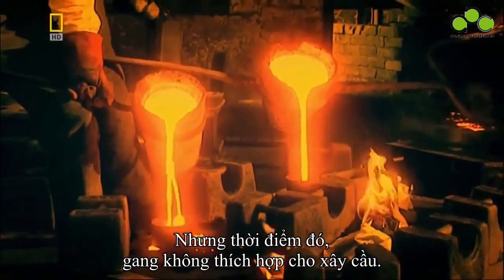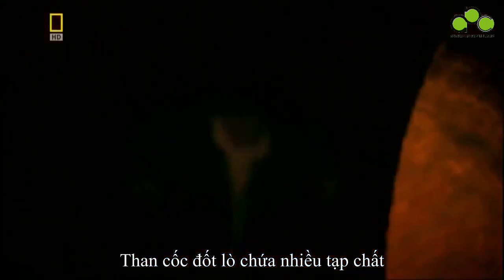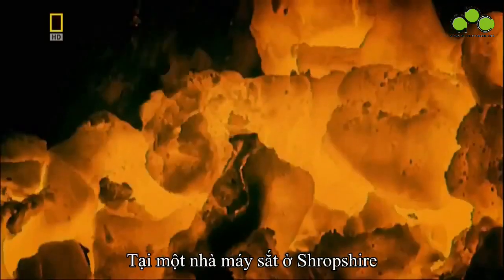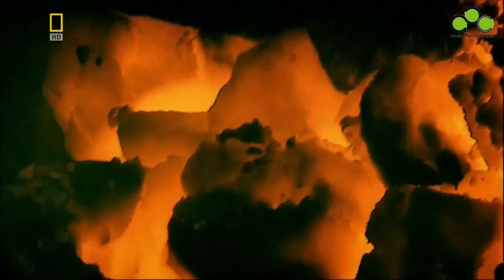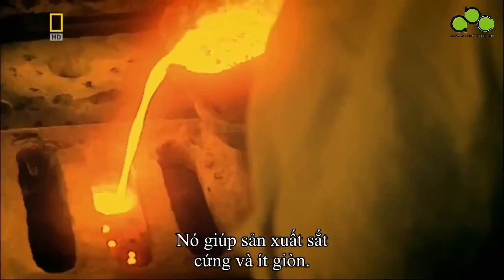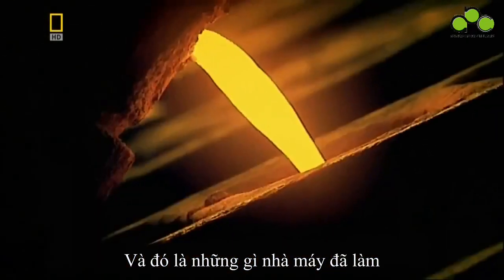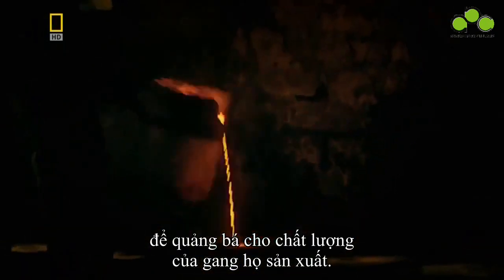But at this time, cast iron is unsuitable for bridge building. The coke that fuels the furnaces contains impurities that makes the iron too brittle. Then, at an iron foundry in the county of Shropshire, workers discovered that the local coke is wonderfully pure. This produces an iron as strong as it is versatile. You could make anything. You could make machines, you could make steam engines, you could even make bridges. And this is exactly what the foundry does to advertise the quality of its high-grade cast iron.